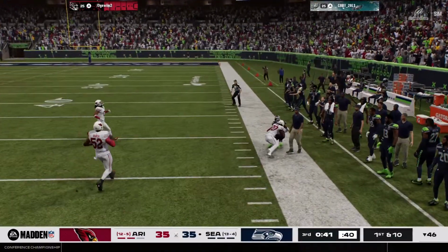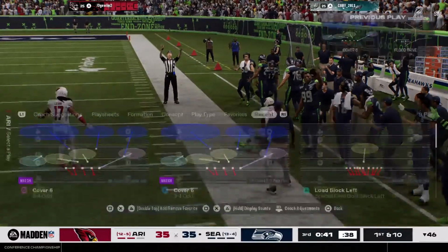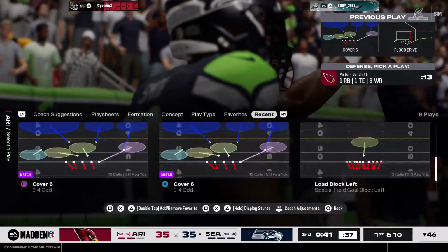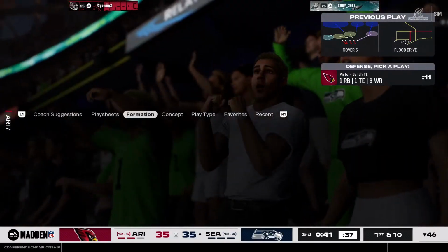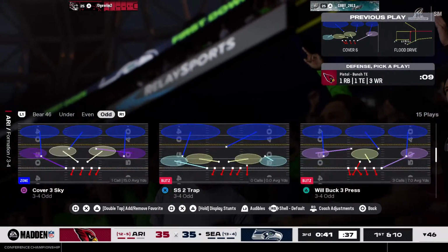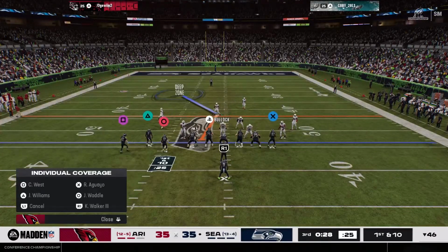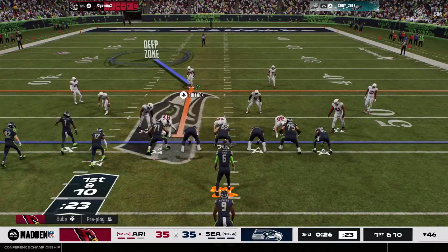Throw to the right, finds Waddle, and he's going to be driven out by a defender just before he can get it up to midfield. They get 23 on that one, and that gives the Seahawks the first. Nice to see that connection, that chemistry working between the two of them. 1st and 10 now from the 46.